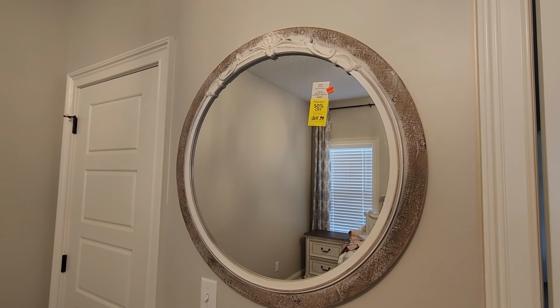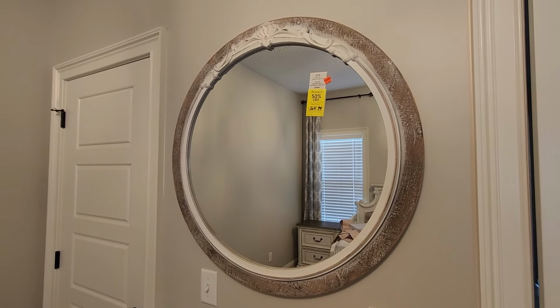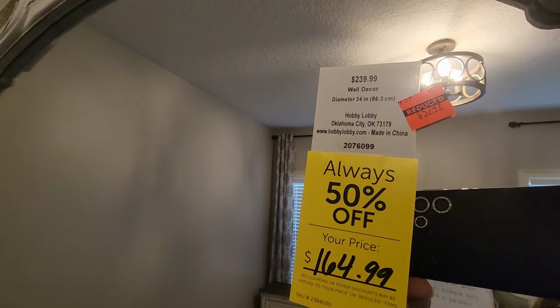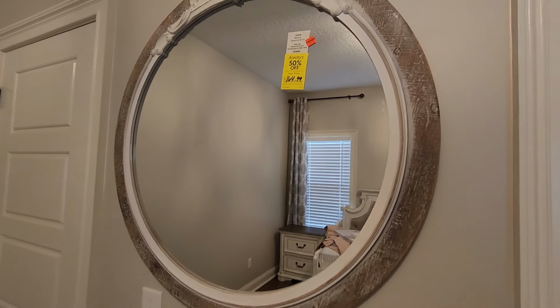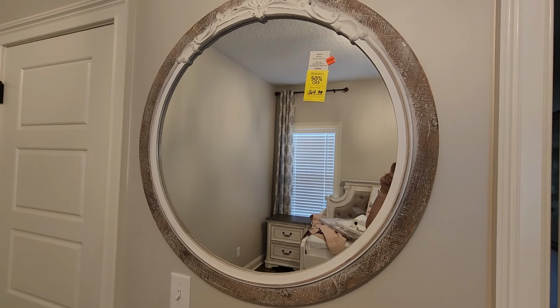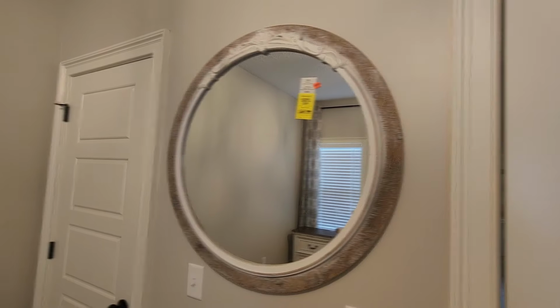So I got this mirror hung up already, but before I took the tags off and got it cleaned, I just wanted to show y'all the pricing. And I almost want to believe that it was like 75% off, so it seems like I got even more of a discount off of that 52. Either way, it's a great price. Beautiful mirror.